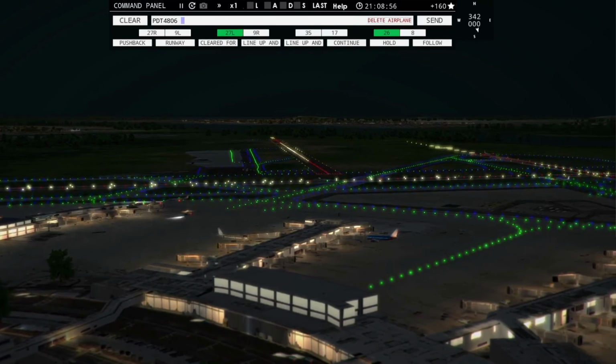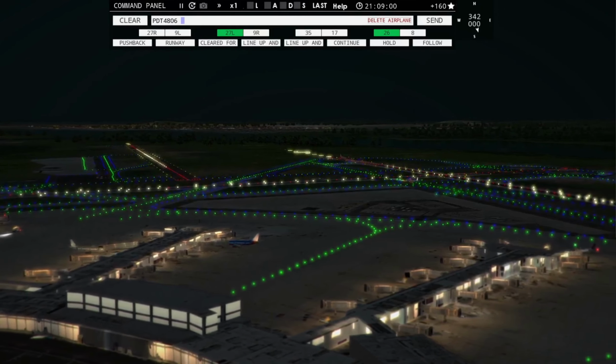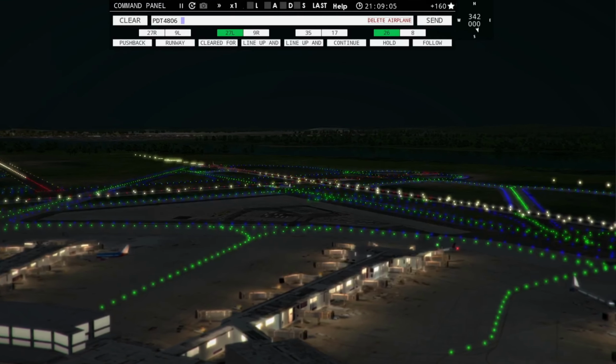All right, once he takes off, we'll get American across 17, and we'll have American take off on 27 right.